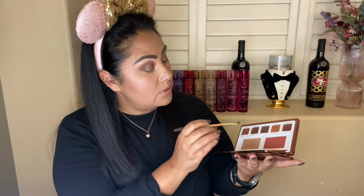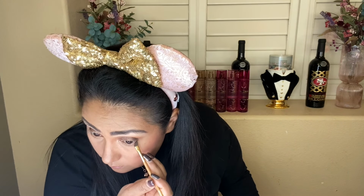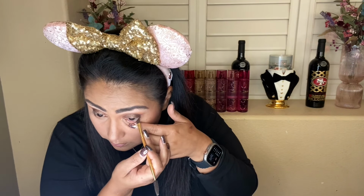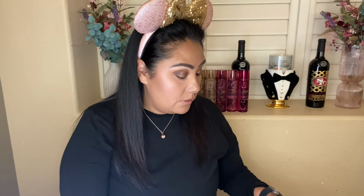And I'm gonna use the smoke color on the lower lash line. I put some on here so I don't have a lot of fallout. And we're gonna put it in the lower lash line. We could also use it as eyeliner. Let me show you, hold on. I'm gonna put it in the inner portion here and use it as eyeliner as well. Okay, so there is that.